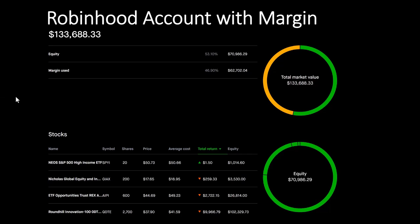We have a Robinhood account here and we're using some margin. And as of today, our equity is 70,986. We're using margin. I have 62,702 in margin. And down here, you'll see what ETFs we own. You'll see the top one is SPY. We have GIAX, we have AIPI, we have QDTE. QDTE pays weekly, the rest of them pay once a month. If you've been watching these right along, you'll see something new here.